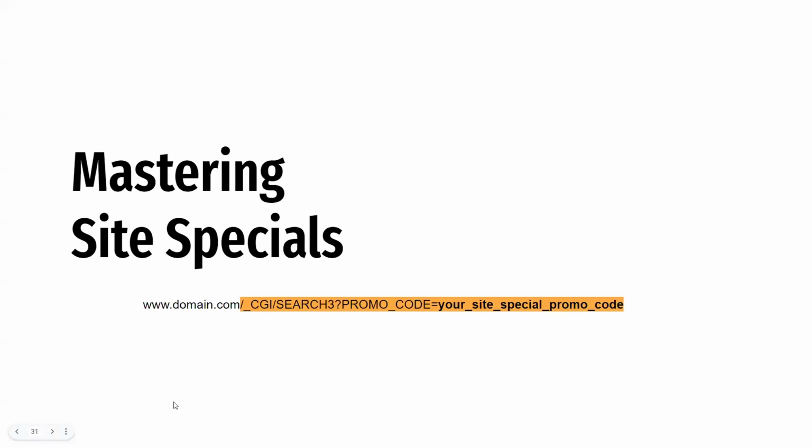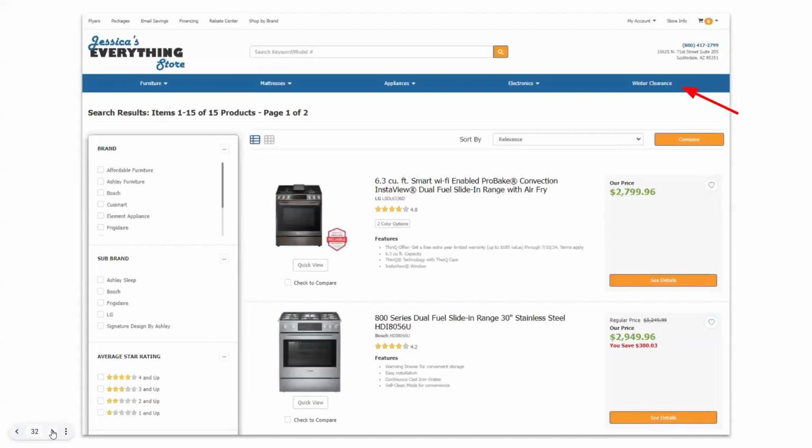You do have the option of adding it to the navigation bar of your website if you choose. If you want to create a new tab in your navigation bar and link your site special, as I did here, you will need to reach out to your account manager or our support team for further assistance, and they will get that implemented for you. It does involve a little bit of coding structure, so reach out to your account manager or support team if you do want to highlight it on your navigation bar.